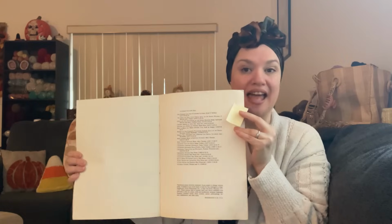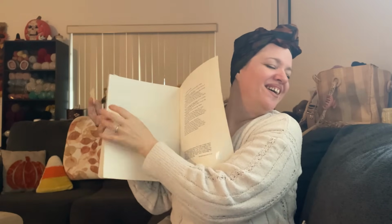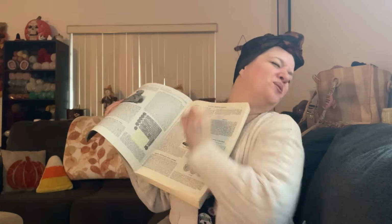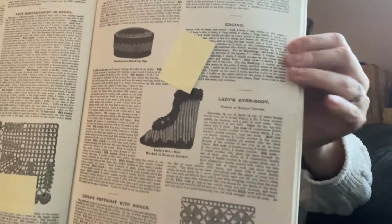Here's my sticky note. I'm gonna start at the very end of the book here. Okay, here we go. I'm gonna hold my sticky note here. I can't see. Okay. I didn't really think about it. I didn't even practice on how to do this. I just knew I wanted to do it. What did I pick? I haven't even seen yet. What did I pick? Okay. Oh, it's on two different patterns, an edging and a gentleman's smoking cap.